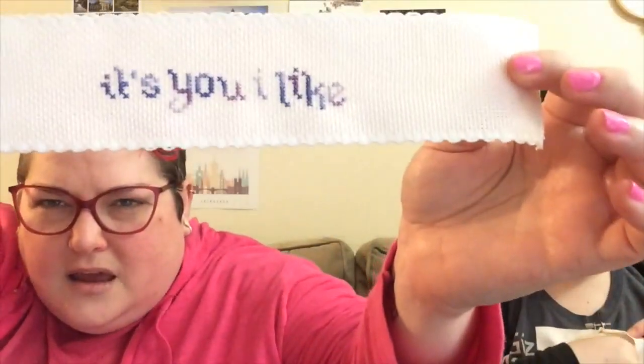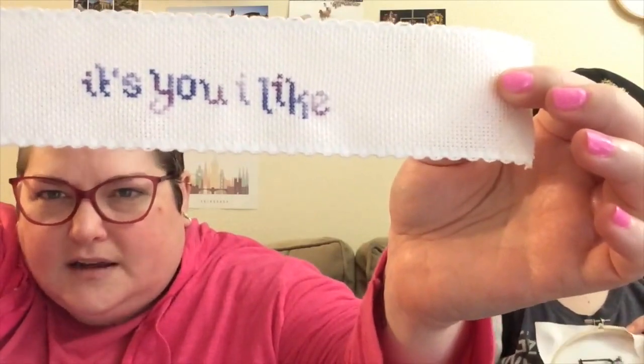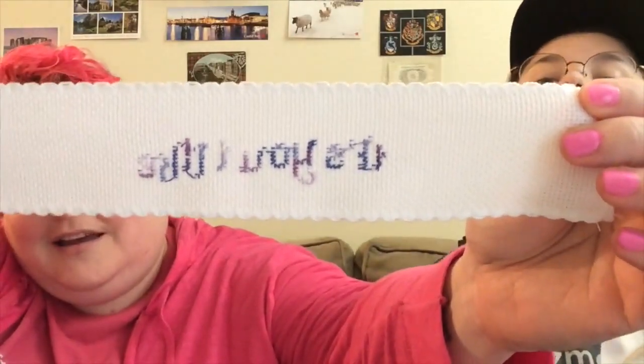And this is, I can't remember what the colorway is. It's a DMC Variations floss, and it was super fast to stitch. I haven't decided. So the back, oh, how funny. It's like mirroring it. Oh my gosh. So I haven't decided if I just want to leave it like this.